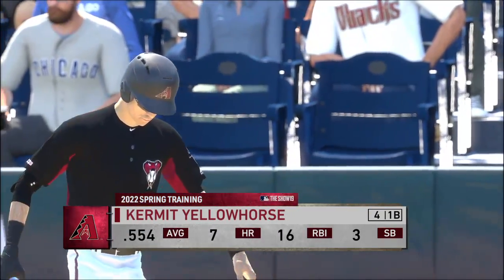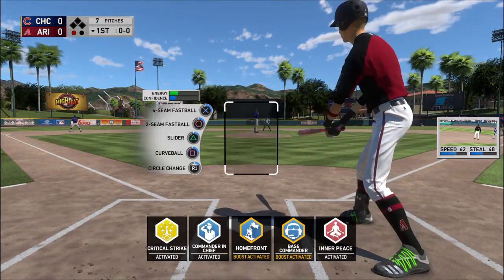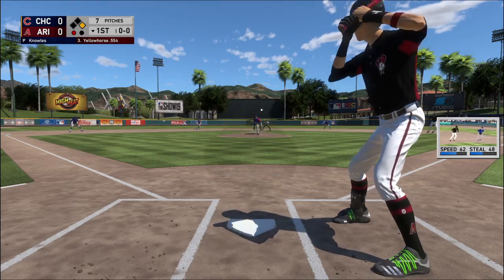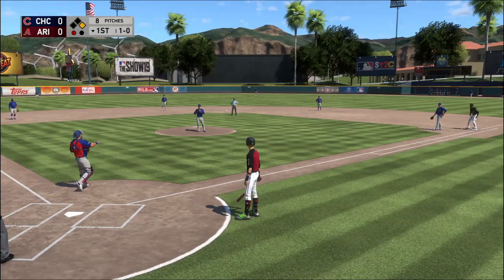So coming to the plate, Kermit Yellow Horse. He'll get to take his first cuts here. Ready to deliver. Here's the first pitch. And they pitch out here, but nothing's going on.